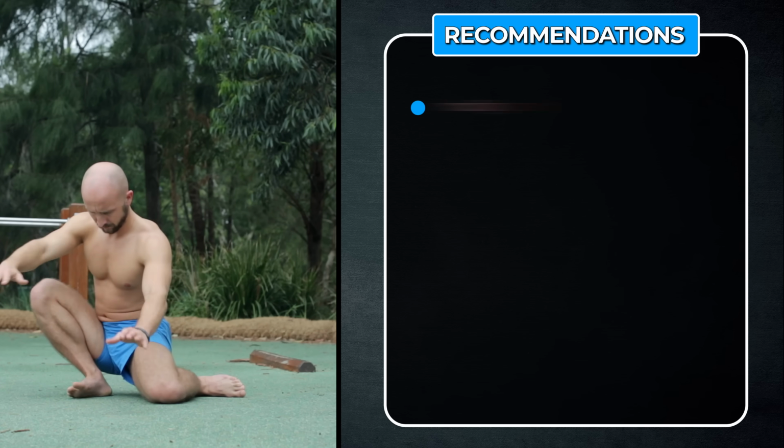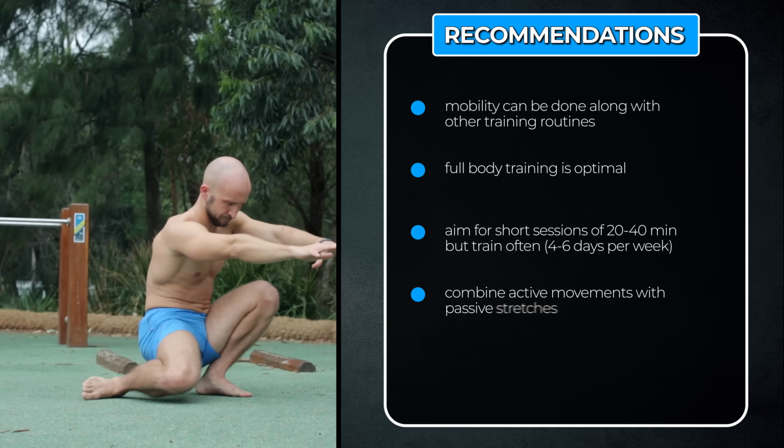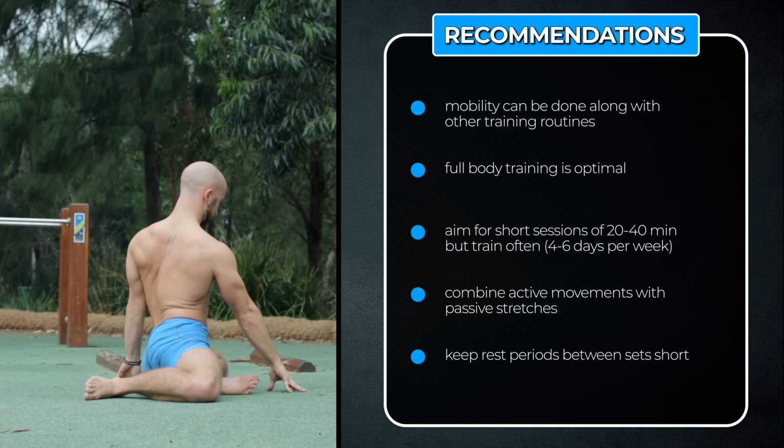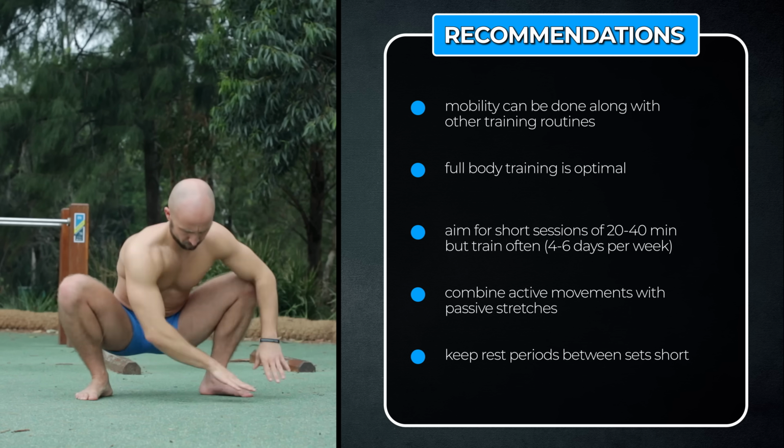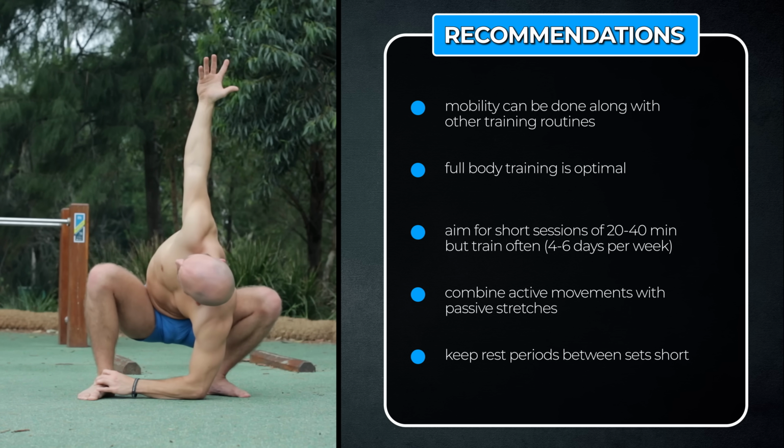If you want to try this training style, it's best to do full body mobility sessions with a relatively high frequency. The sessions themselves also don't have to be that long. It's more about doing it often instead of doing it longer in a single session.